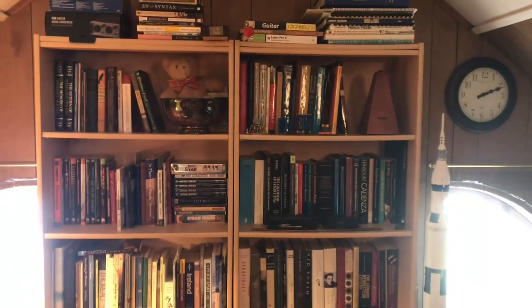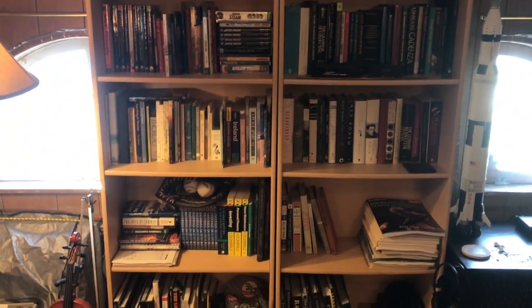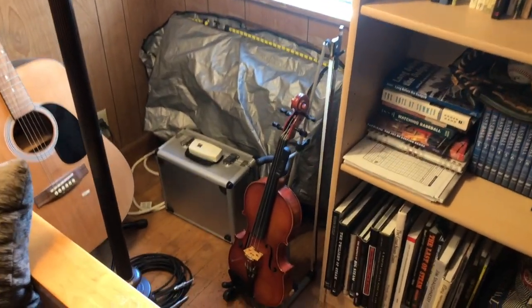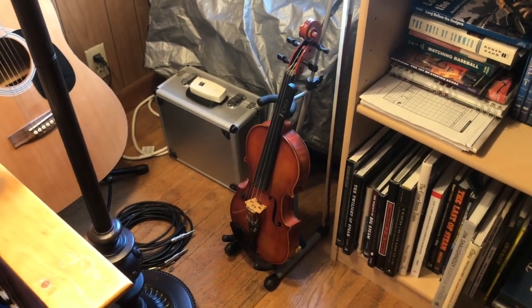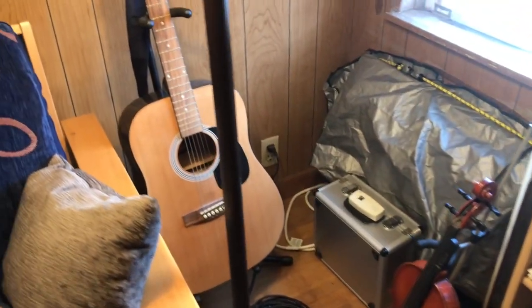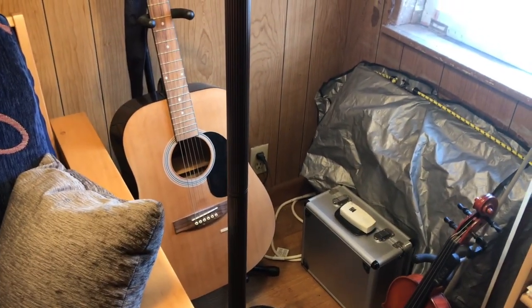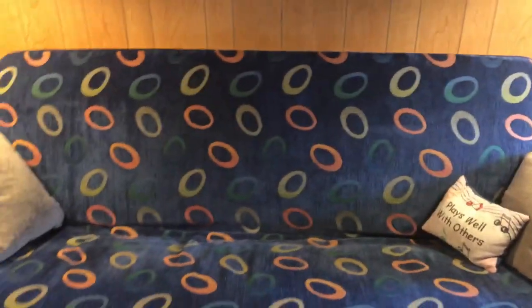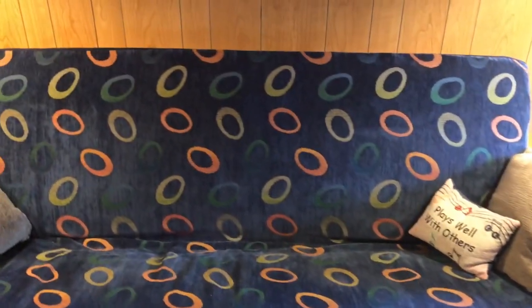And of course, tons of books. Books about music, books about trains, books about baseball, books about travel. Over here we have my violin, which I do still play from time to time. And my guitar, which I have tried to teach myself many times, but I'm still really, really bad at. And a nice comfortable futon for when I'm taking a break from composing or whatever.